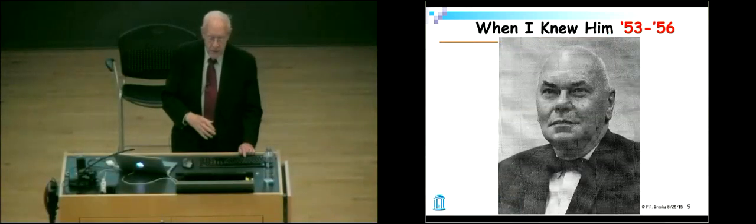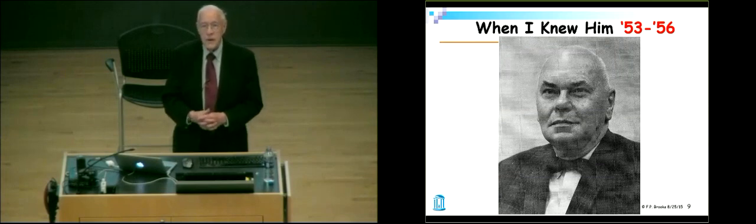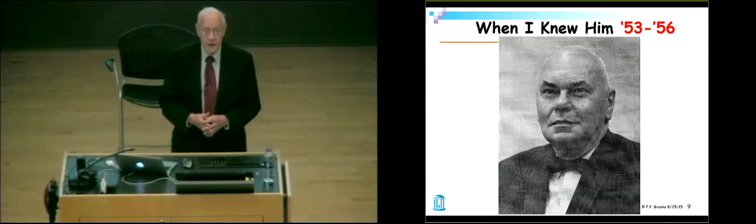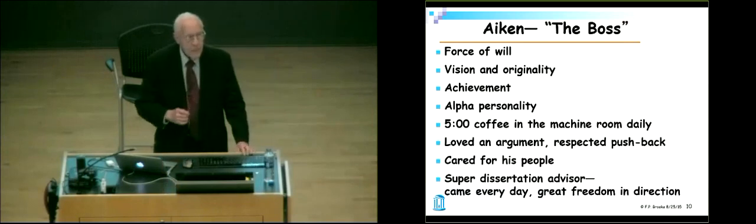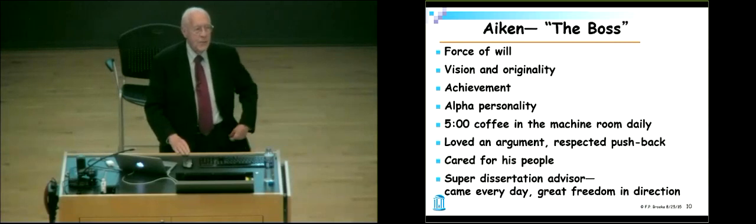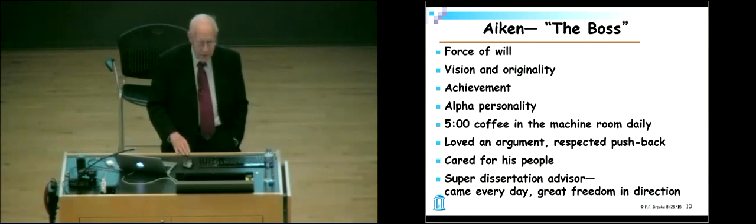Aiken, as I knew him, looked like this, and if you look at the two pictures, you look at those Spockian ears and those fierce eyebrows. He stood tall, and when he looked down at you and was mad, you looked like you thought you were looking at the devil. We called him the boss. He had been called the commander when it was a Navy operation. We called him the boss. Everybody never called him anything but the boss.